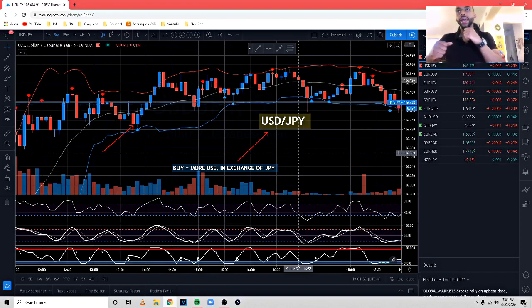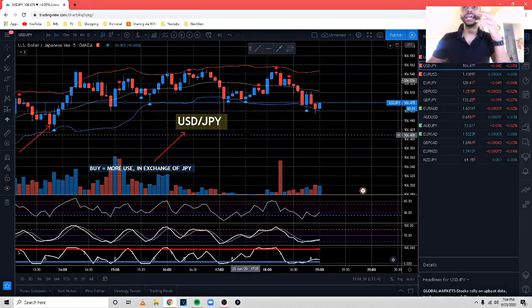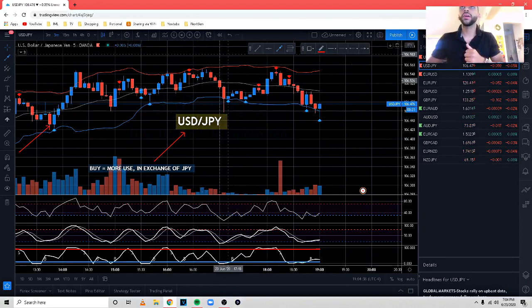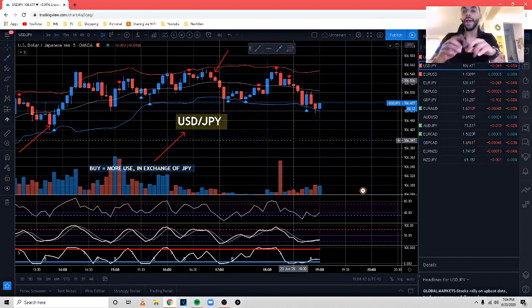Now, vice versa, if I believe that the Japanese yen was going to strengthen up and the US dollar was going to weaken, then I would put a sell on USD JPY. Why? Because if I believe that the US dollar is going to weaken and the Japanese yen is going to be stronger, then I need to sell off my USD. Remember, it's always the first currency in the pair. I need to sell off my US dollar in exchange for collecting more Japanese yen.